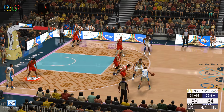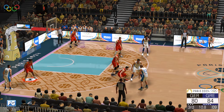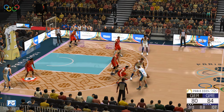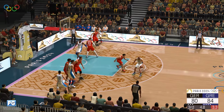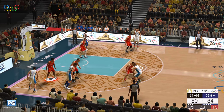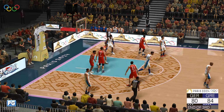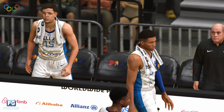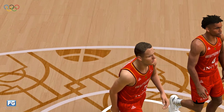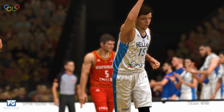17 seconds left here in the third quarter. Here's Calathus. He's averaging around 5.5 points a game. With the shot. Beats the shot clock, but can't get it to fall. And we've reached the end of the third. Greece, they lead by 4. 2K Sports, and we'll be back in a moment here at Staples Center.